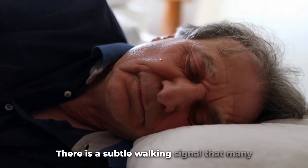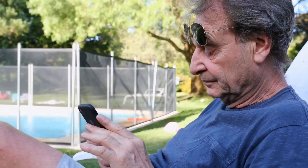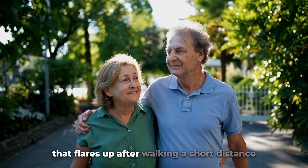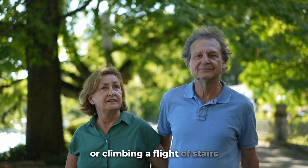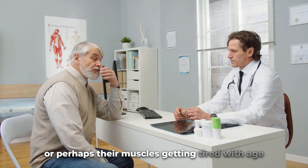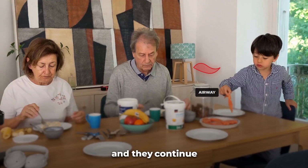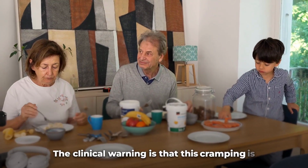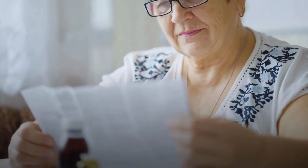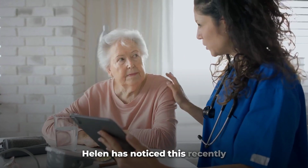There is a subtle walking signal that many older adults experience, but rarely report to their doctor. They notice a tightness, ache, or cramp in their calves that flares up after walking a short distance or climbing a flight of stairs. They assume it is just their joints, or perhaps their muscles getting tired with age. They sit down for a few minutes, the pain subsides, and they continue. The clinical warning is that this cramping is not joint fatigue. It is a sign of oxygen starvation in your muscles, and it is directly connected to the pathways that warm your toes. Helen has noticed this recently.